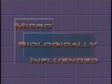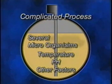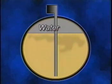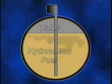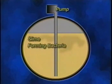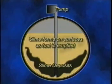Microbiologically influenced corrosion. This is a complicated process that can involve several species of microorganisms and can be affected by temperature, pH, and other factors. Water, when combined with hydrocarbon fuel, can serve as a medium to support the growth of various microorganisms. Slime-forming bacteria produce a gel-like shield. When combined with other metabolic byproducts, water and bacteria, they form slime-like deposits on surfaces exposed to the air. These slime layers can form masses large enough to plug filters and strainers.